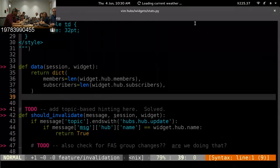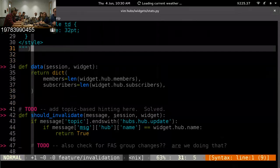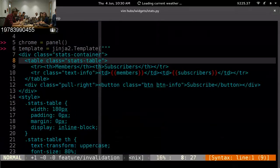Another consideration to make here. That's the whole widget. So there's a should invalidate, there's a data function, and then there's a template right now, which is a Jinja 2 template.